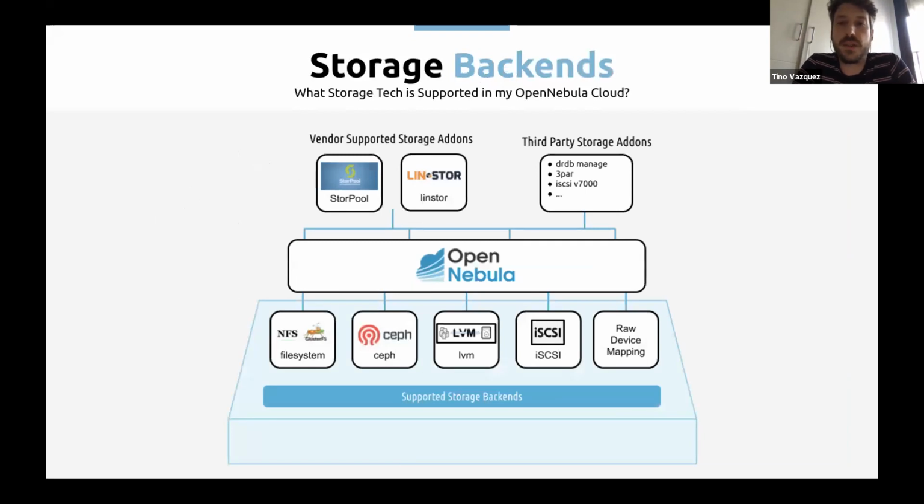Okay, focusing a bit on storage. OpenNebula traditionally, well, its architecture allows for supporting different backends, not only storage, but also networking and authentication and many others. But storage in particular allows for a wide range of backends, okay?